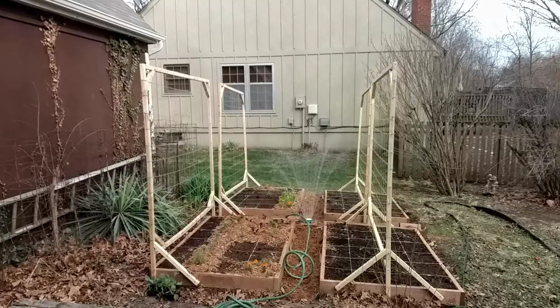The reason why you want to mulch is because it helps keep the soil moist, prevents weeds from germinating. It really helps with labor requirements. It helps keep the temperature of the soil moderate. It's a whole bunch of other things. Running out of time, so I'm moving on to water.